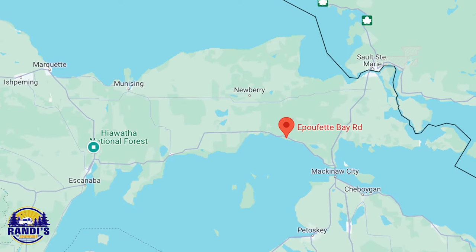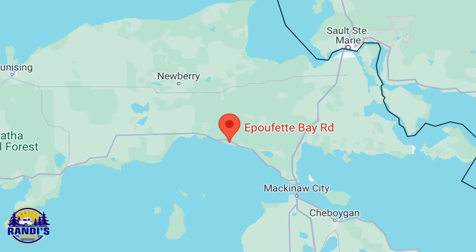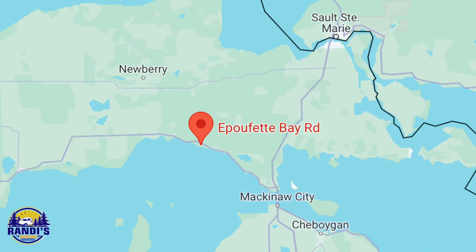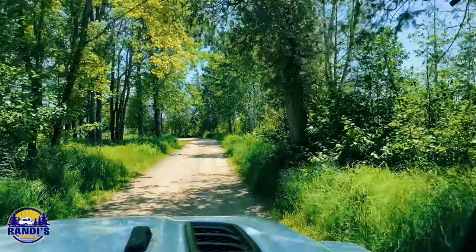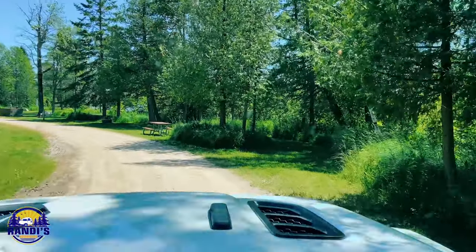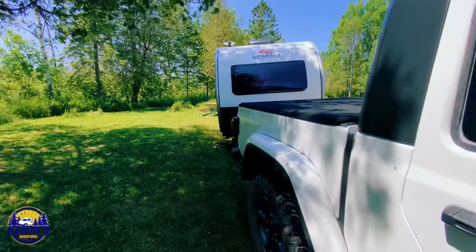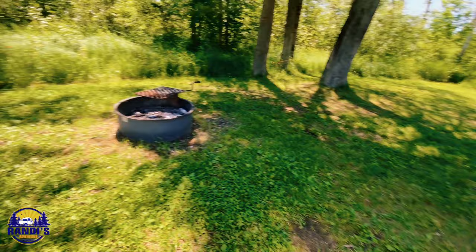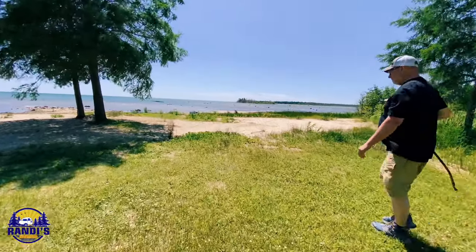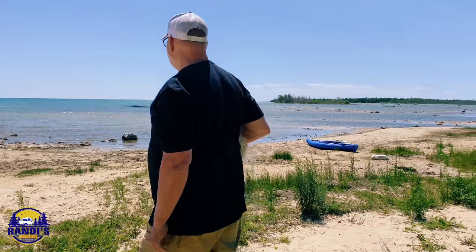The Epoufette Bay Campground is located in the small community of Epoufette in the southeast portion in the Upper Peninsula of Michigan, on the northern shores of Lake Michigan. And this is a quaint, well-kept grassy area with just 6 camping spots. The campsites are not private by any means, but the thing that makes this camping spot special was the shoreline.